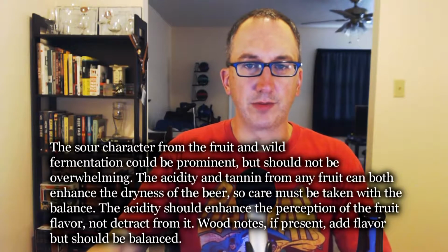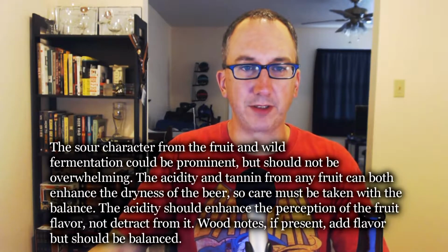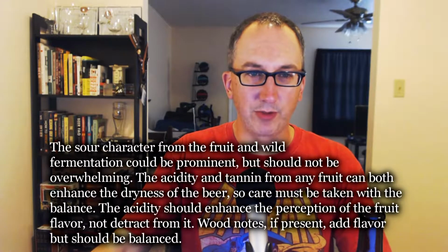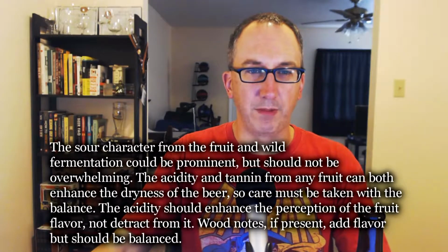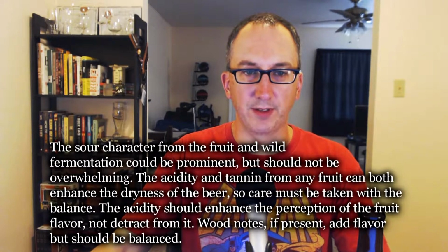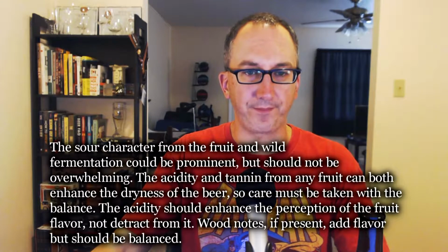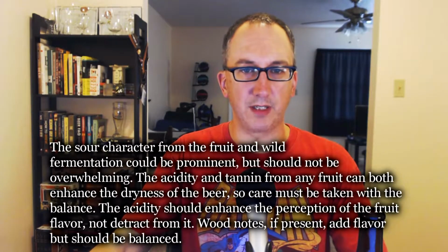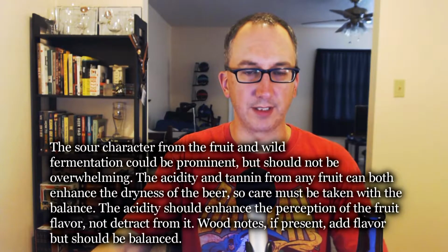The sour character from the fruit and wild fermentation could be prominent, but should not be overwhelming. I agree. The acidity and tannin from any fruit can both enhance the dryness of the beer, so care must be taken with the balance. True. The acidity should enhance the perception of the fruit flavor, not detract from it. Yeah, well, it's not a sour. It's just a little bit sour, so not much in the way of actual acidity here.